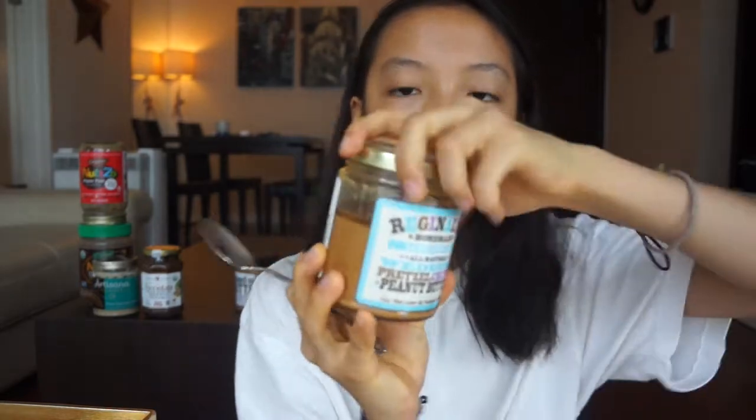This one's hiding. It's the Wedding Pretzel Crunch Peanut Butter, and this one has chunks of pretzels in it. Even though these two are both peanut butters, this one has a deeper peanut butter flavor, and this one is a bit more bright and surprising, I guess, because that's what weddings are for.